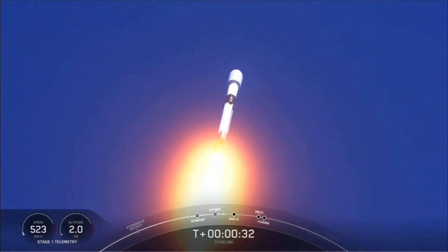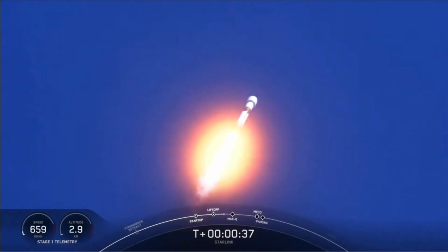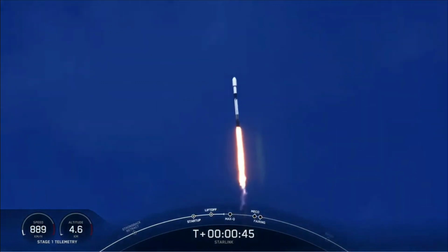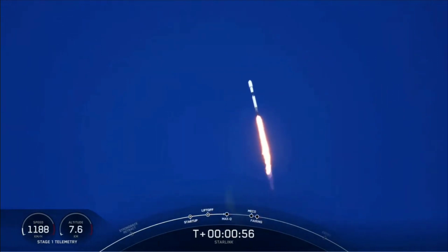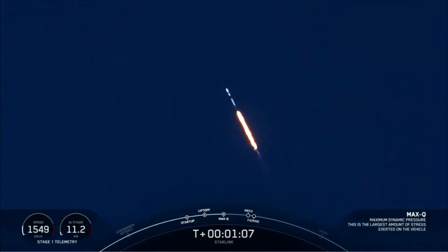At T+30 seconds, Falcon 9 has successfully lifted off from Vandenberg Space Launch Complex 4 East at 10:38 a.m. Pacific Time. Power and telemetry nominal. Falcon is supersonic. With that call out, we've heard that Falcon 9 is traveling faster than the speed of sound. Max Q. You just heard the call out for Max Q.